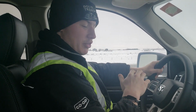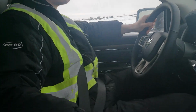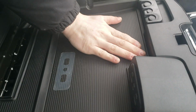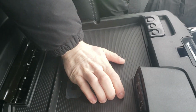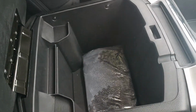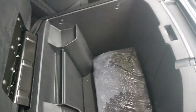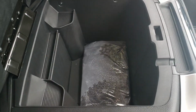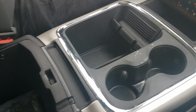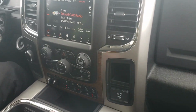So another couple things I like about this truck, you got nice amounts of storage right here. You got this little bit right here where you can just put some papers, or you can charge your phone in here. And if you lift this up, just wait till that goes. There we go. Down there you got even more storage. So these trucks are really getting into the lots of storage era of the trucks.